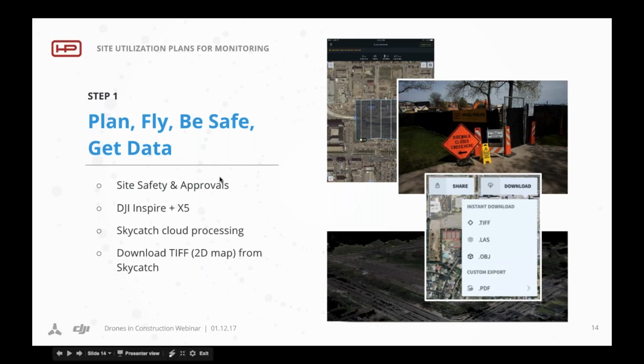Then from there, we'll pick a particular site. We'll usually take the DJI Inspire 1 with an X5 camera out to a job site, and then we process all that data using Skycatch. And then from there, that's where the magic happens, right? So you have all this data, what do you do with it next? We have options for TIFFs and laser scan LAS files in different formats. Go to the next slide.